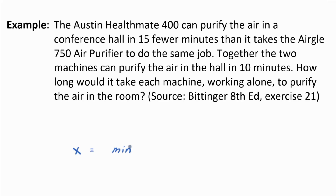And here's a trick that'll help you with that. But we have to read it again in order for you to understand the trick. The Austin HealthMate 400 can purify the air in a conference hall in 15 fewer minutes than it takes the Ergo air purifier. So the first one is faster than the second one, right? So almost always, when it compares one to the other like this, you're going to let X be the time it takes the second one. And then you can just take 15 minutes off X to get the first one. Almost always. So let X equal the number of minutes it takes the Ergo, I'm going to shorten it to just Ergo, to finish.